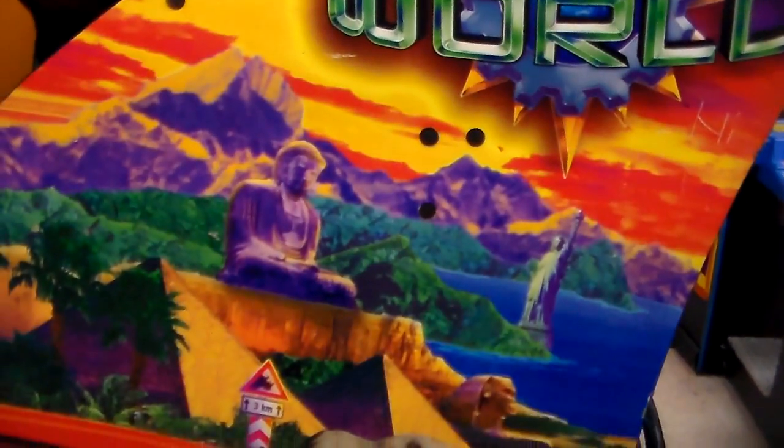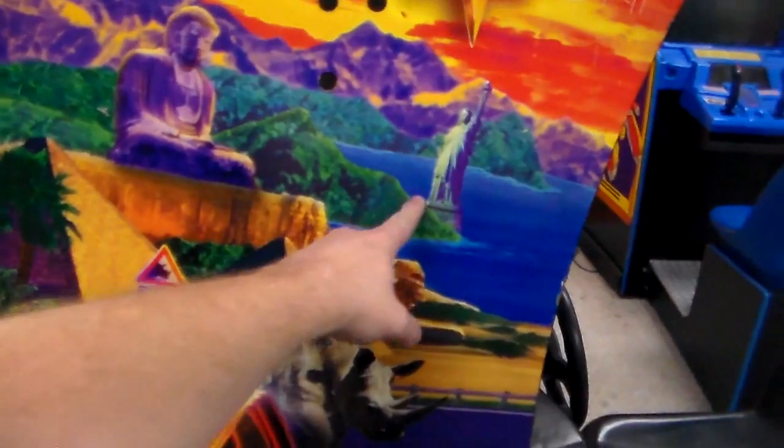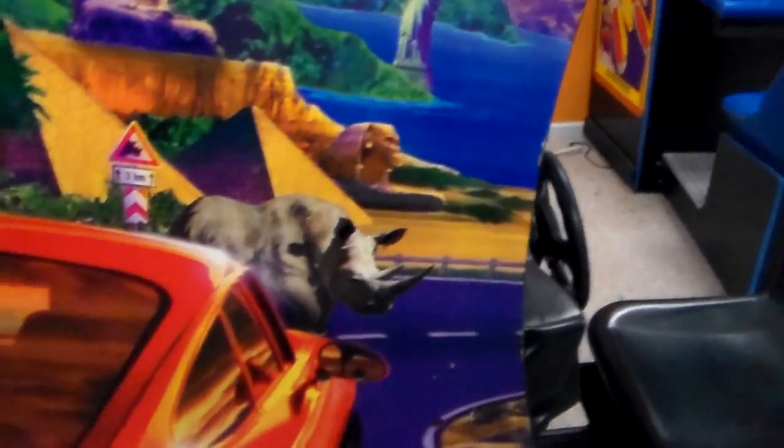And so basically, in Cruis'n World, you were going all around the Earth. So you've got the Statue of Liberty. This is some kind of Indian thing. This is the pyramids, the Sphinx. There's a rhinoceros for no reason. There's your car going around the corner, trying not to hit the rhino. Pretty cool. And down the base of it is like a wheel, basically.